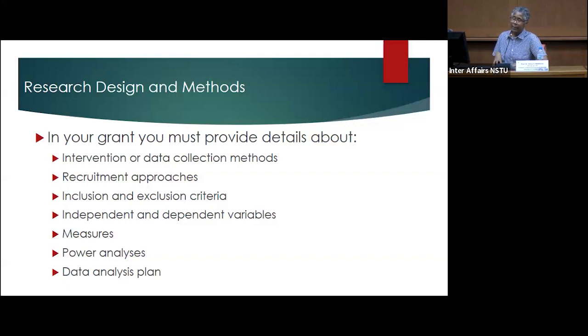If you do not have a biostatistician on your team who helps to create your data analysis plan step by step, and if there are too few details and only a very generic or general description of how you will analyze the data, you will get a very poor score.